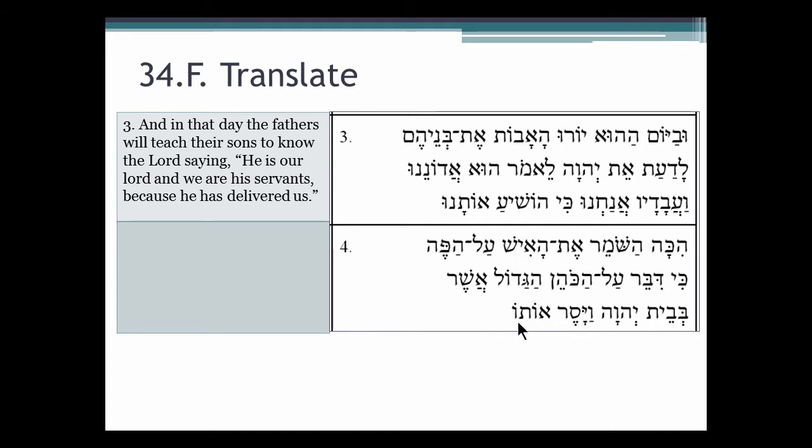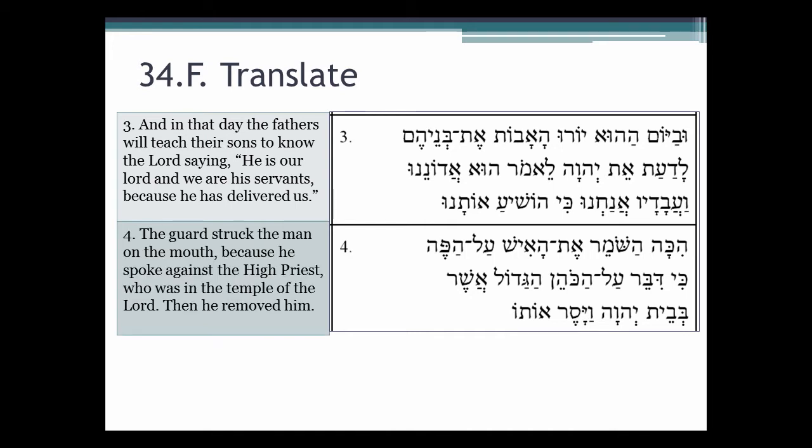Vayaser oto. Vav patak dagesh. This is a vav consecutive, a vav relative, which means this yod is a prefix, which means we've got two consonants in our lemma. We have to decide again what our lemma is. We're dealing here with sur, a hollow, and so we've got a third masculine singular form from sur, but in the hifil, A class, I class. So, and he removed him, he sent him away. Okay, and here's our translation on the left.